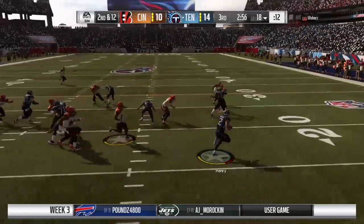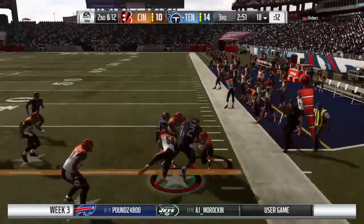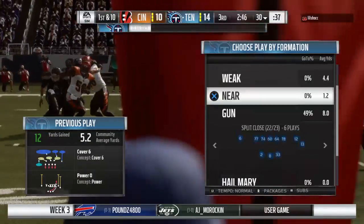They'll run it now out of the gun. And now running right through it. And he'll get this up to the 30-yard line. First down, Titans, gain of 12.